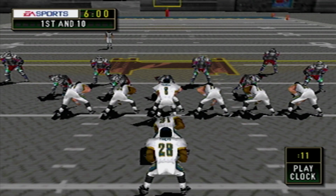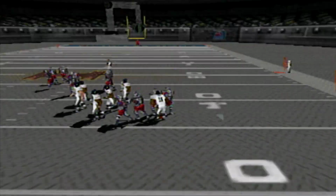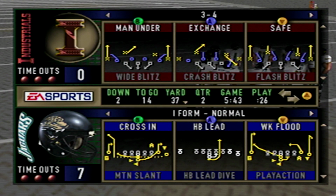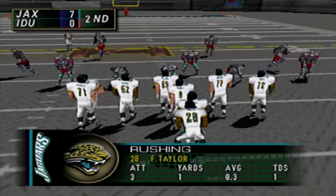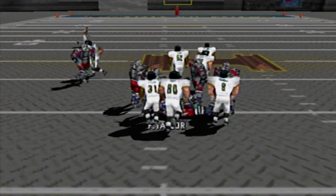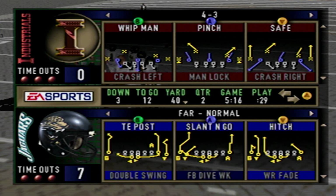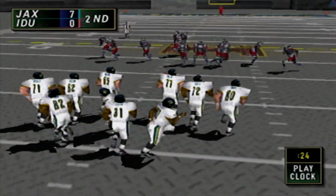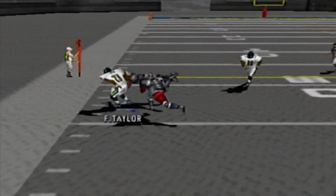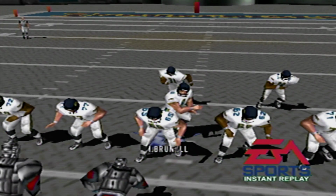The backs are lined up in an eye. Here's the blitz. The defense filled all the gaps and the runner had nowhere to go. They'll go from the I formation. The handoff. Down the left side. Pass complete. Let's take a look at the replay.